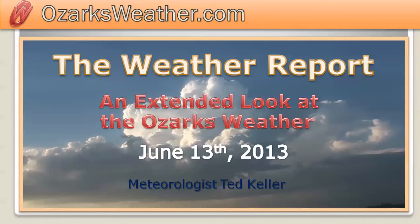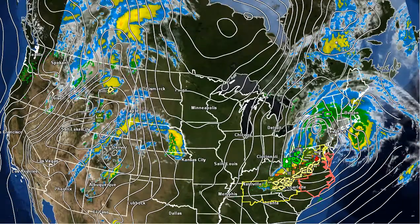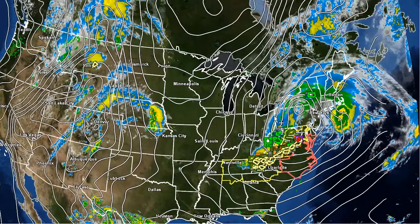Well, good afternoon. Here's an extended look at what we can expect in the Ozarks. It's going to be featuring basically a few cool fronts. We just had one move through this morning. Let's talk about that first. It has an active portion.